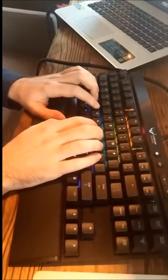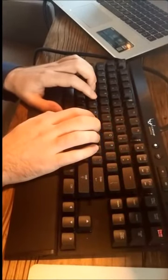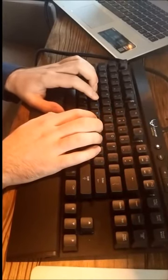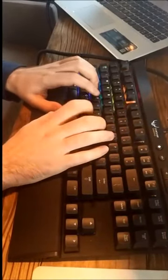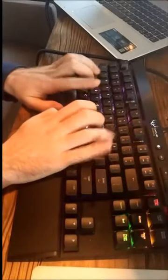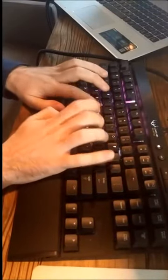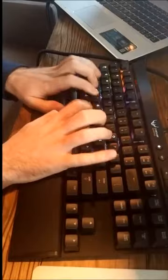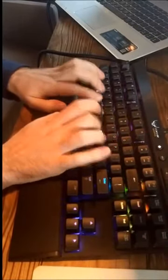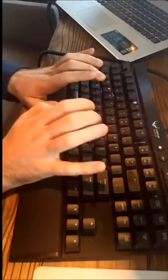I've joined a race on Type Racer, and I'm waiting for my opponents to join. All right, we got a couple people that are joining here. We're about ready to start.